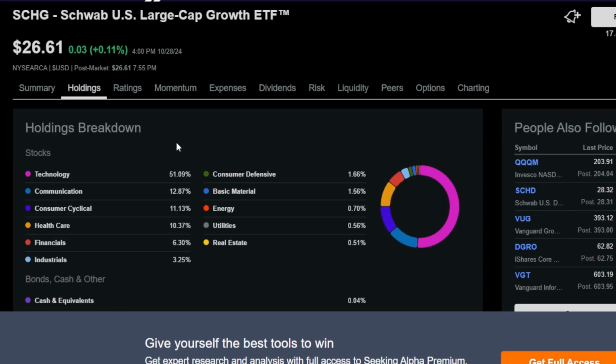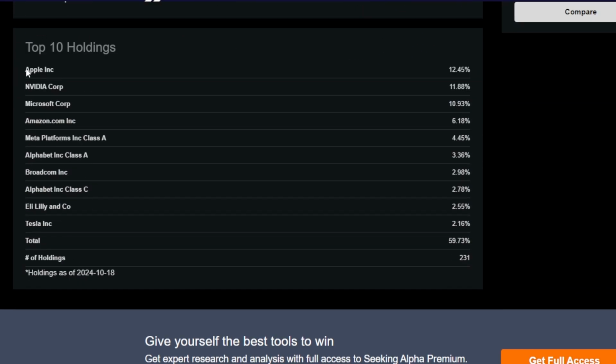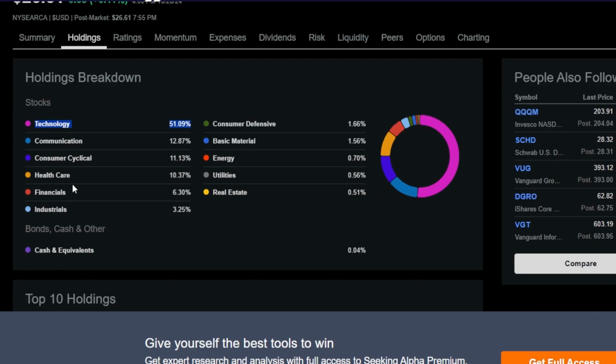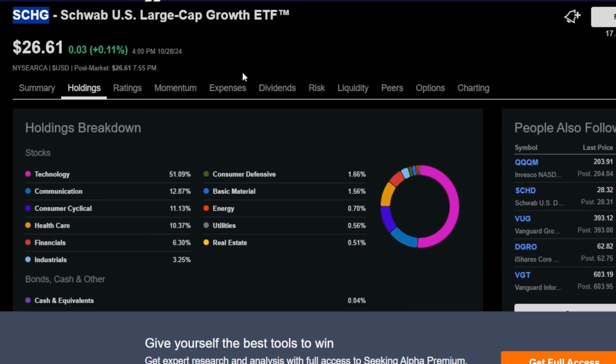Now, the reason I would pick this ETF out of one of the 5 is because, like I was saying earlier, I'd want part of my long-term portfolio to be focused on growth, and part of it, of course, to be focused on income, and this ETF focuses on growth very, very well. I mean, the top 10 names in the ETF are things like Apple, Nvidia, Microsoft, Amazon, Meta, Alphabet, Broadcom, and so on and so forth. Around 231 different companies that have all consistently been growing over time, not to mention around 51% of the ETF is focused on technology, which as long as technology keeps doing good, SCHD will definitely follow.